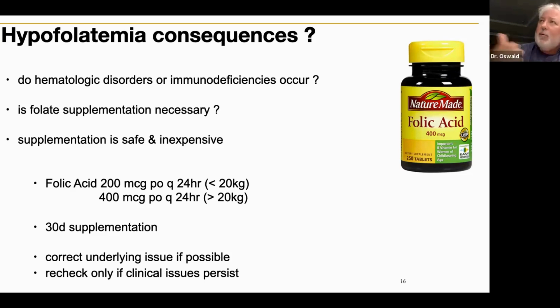If, however, a patient was anemic, just a really poor doer, I wouldn't hesitate to give temporary folate supplementation until you correct whatever the underlying issue is. Supplementation is safe and it's inexpensive. You can use over-the-counter folic acid.